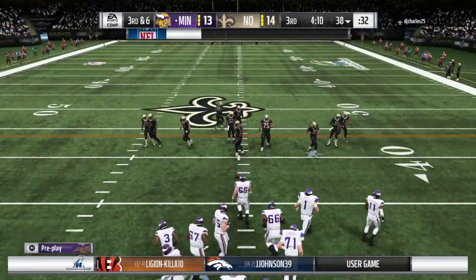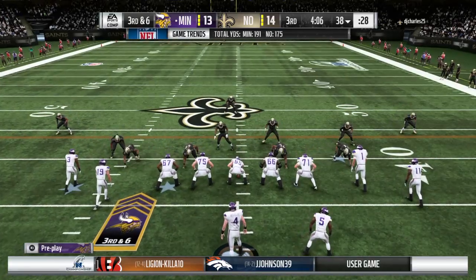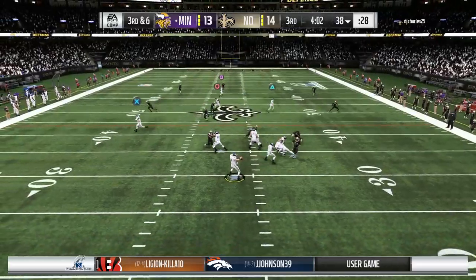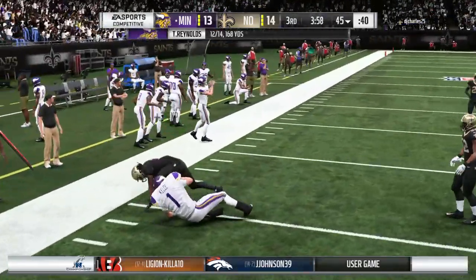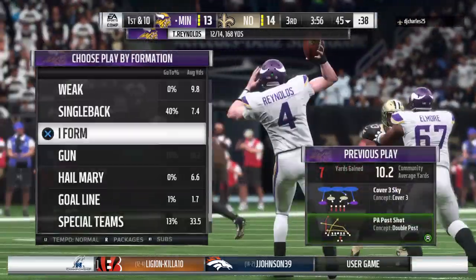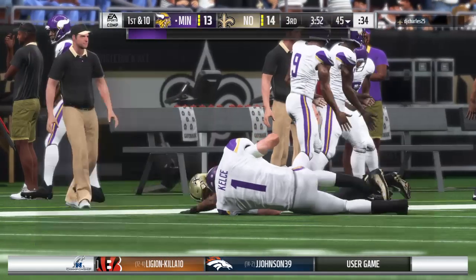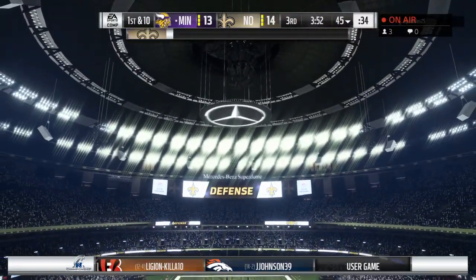The Vikings on third down. They've converted just 2 for 6 thus far. This will be 3rd and 6. Off the play fake, Reynolds. It's a short one here, complete to his tight end. And he's got the first down as he's up to the 45-yard line. He's up to 87 yards receiving now, and it's a first down.